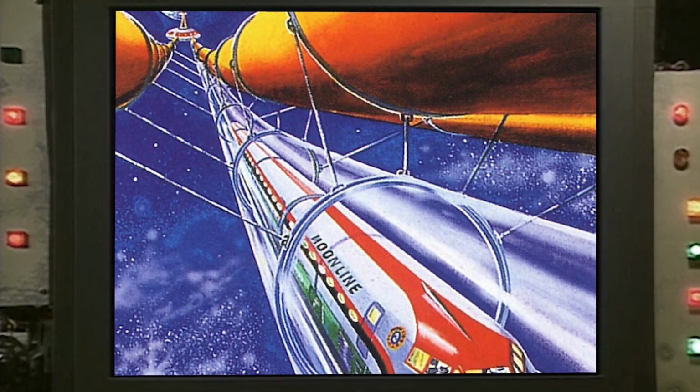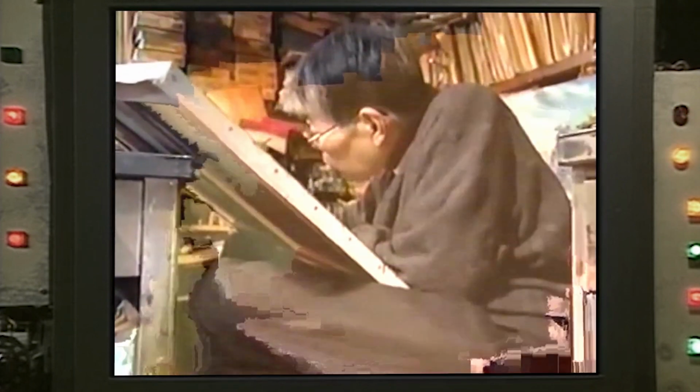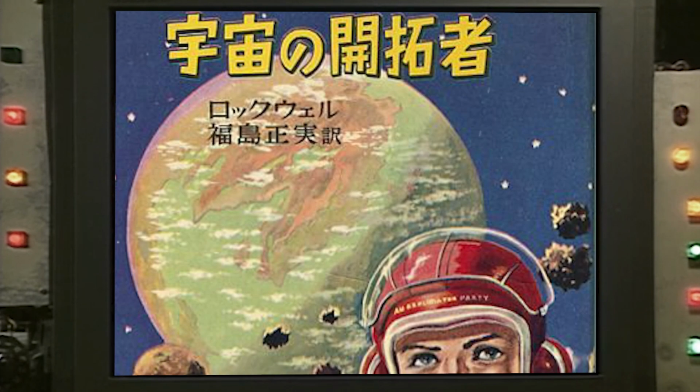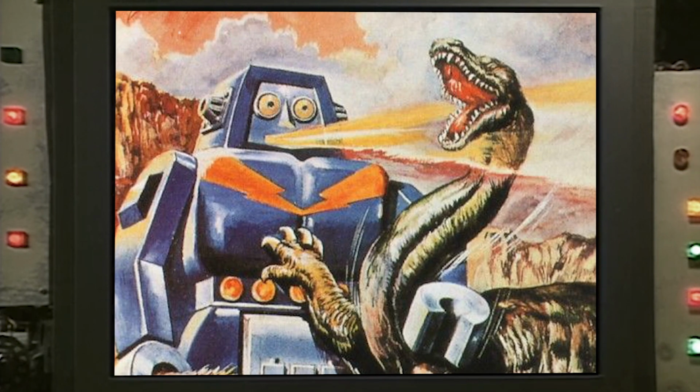Now, one of the biggest names to come out of this time was a man who is considered to be one of the pillars of Japanese science fiction, Shigeru Komatsuzaki. An illustrator and author, he started working on military technical journals before being pulled into science fiction art for young adult novels and children's magazines, as well as model kit box art.